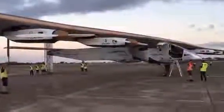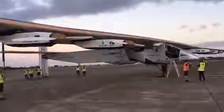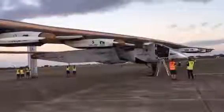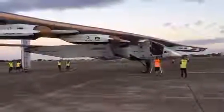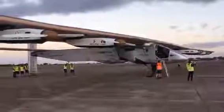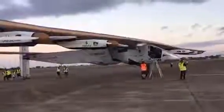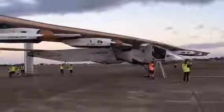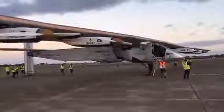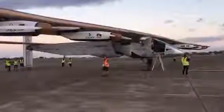One of the unique features of this airplane is that it has 17,000 solar panels on the top of the wing, and those power batteries. And those batteries keep the plane flying day and night. So this plane can essentially fly perpetually. It doesn't ever need to stop. The only reason it would is because there's a human at the controls, and the human would have to come down at some point. So as long as the human was able to withstand being in the air, this plane could just keep flying.